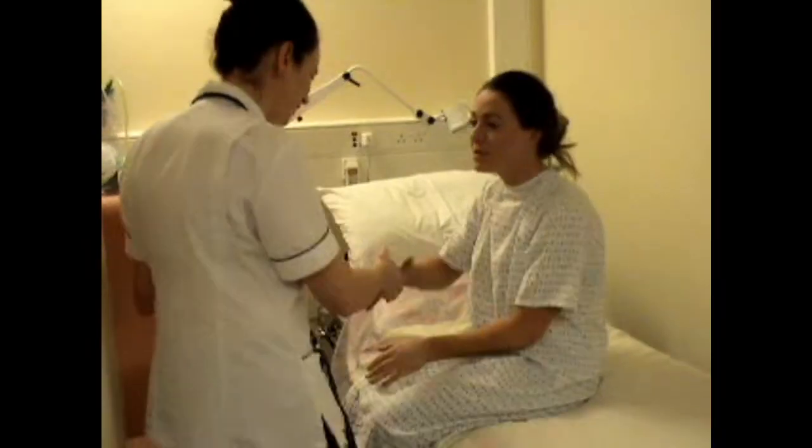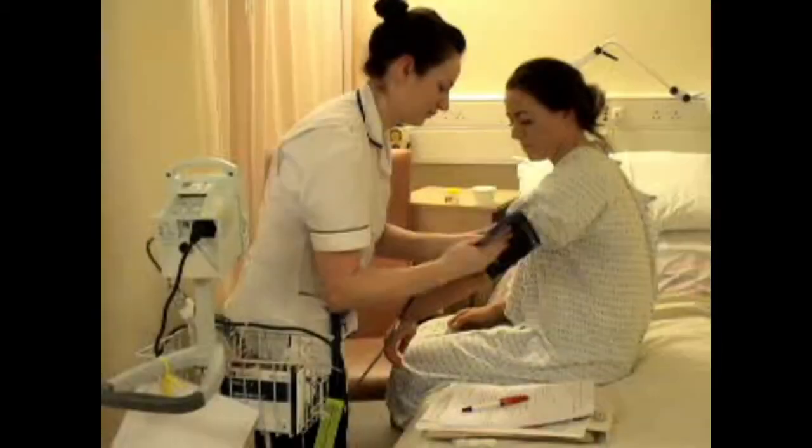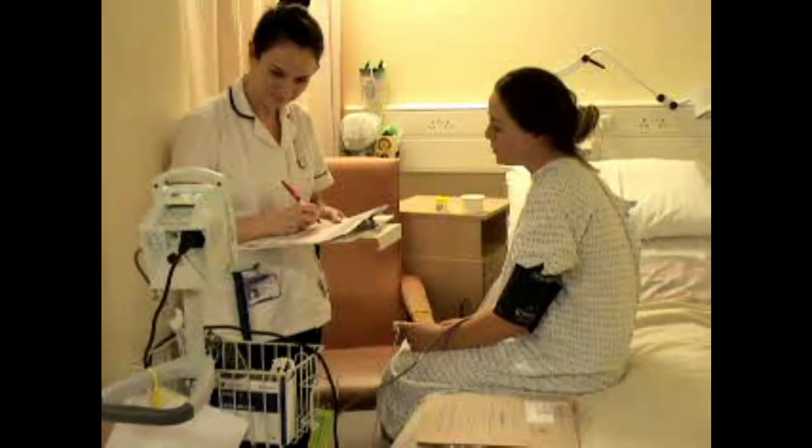You will be allocated a bed and meet the staff looking after you, who will take a medical history, assess your vitals, and perform any tests necessary. Now all that is left is to await your theatre slot and operation.